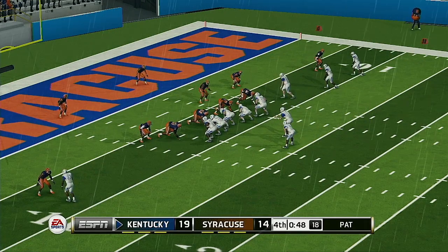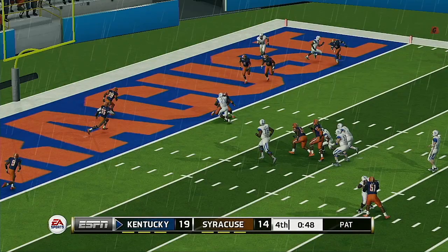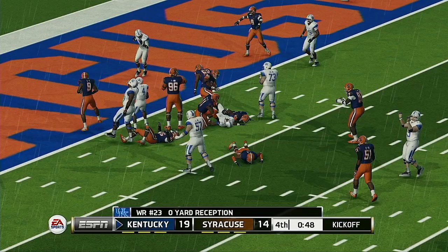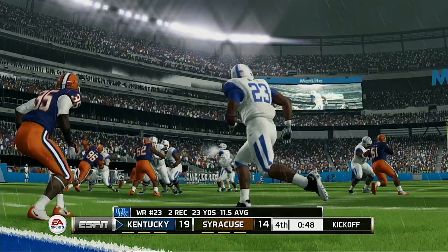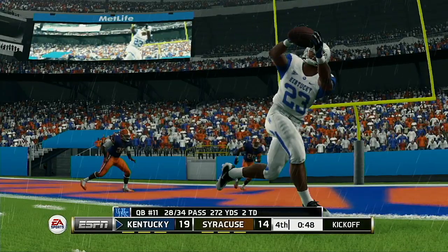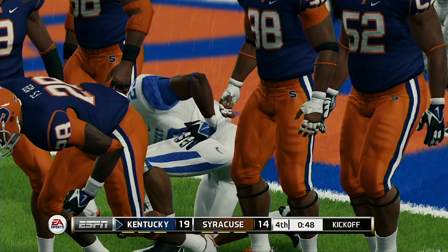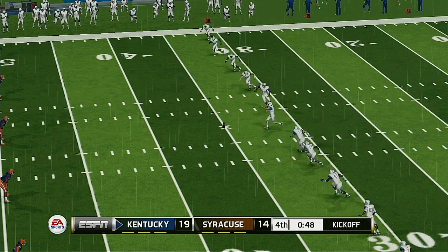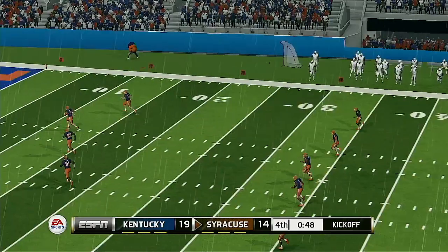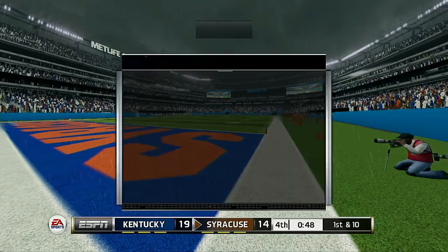They come out in a five-wide set. Let's go! Red, eight, hot! They don't get it. Kentucky to kick. He just drills this one. And it goes into the end zone, down for a touchback.